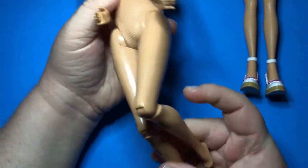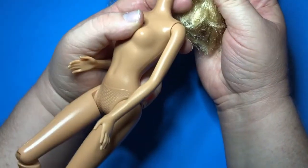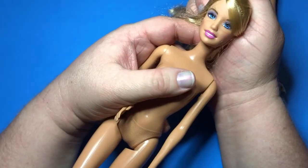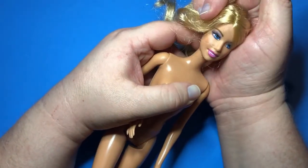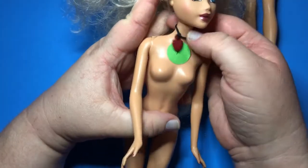She has the jointed knees. So I'm guessing mid-2000s. I don't think quite early 2000s, but at least mid-2000s. Pretty sure. Still really good for $1 a piece. And yet another My Scene Barbie, $1.